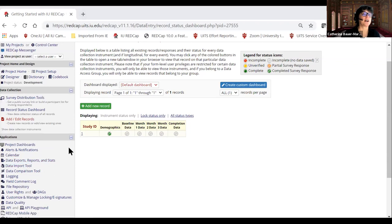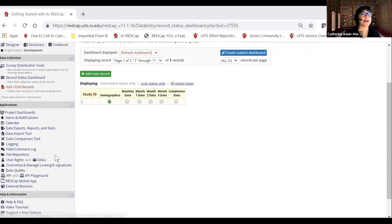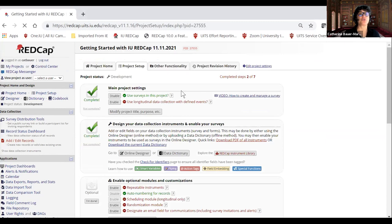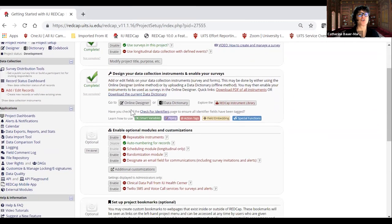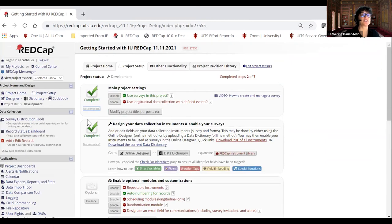The dashboard, which is going to be here. Obviously, our dashboard is very skinny, but we've looked at the dashboard. We've looked at user rights. We have looked at surveys, the project setup, which takes you through several of the different features that you can use in REDCap to develop your project. We've looked at a project without surveys, a project with surveys, enabling surveys. So anything else that you would like to look at or cover that I haven't covered at this time?